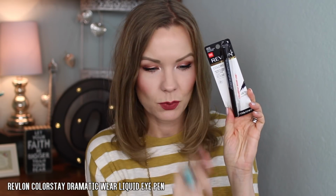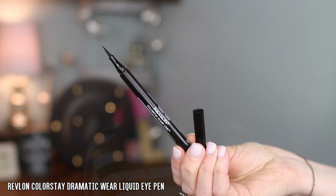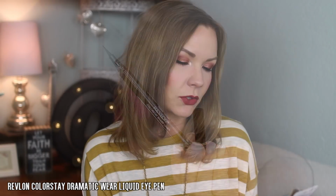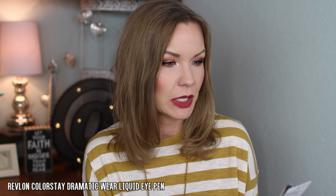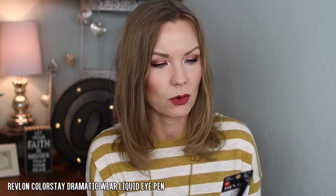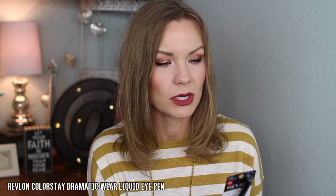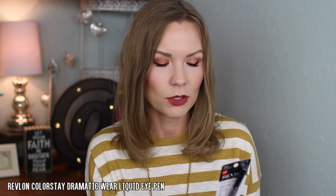And then Revlon sent me this one along with the eyeshadow through Octoly. So this is the Revlon COLORSTAY Dramatic Wear Liquid Eye Pen. It says COLORSTAY Sharp Line, Ultra Thin Tip. This is in Blackest Black. It says it provides a bold color that wears up to 24 hours. Flow-through pen allows for easy mess-free application and provides you control for effortless eye lining, transfer-proof, smudge-proof, waterproof, ophthalmologist tested. Yes, so there is the packaging on it.